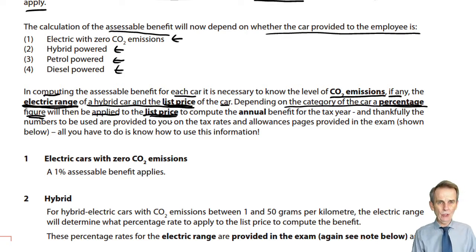But what may happen, of course, specifically in the case of either just a petrol or a diesel powered car, is that our CO2 emissions are going to go somewhat higher. Now again, we are assisted there by the information in the rates and allowances information provided to you, but there's also going to be a bit more of a calculation to do. Well, there's going to be something that we have to do for ourselves. They can't just give us everything on that rates and allowances page. And what that will allow us to do, as has been the case throughout in terms of our assessable benefits, is to compute the annual benefit.